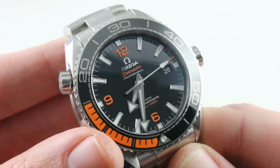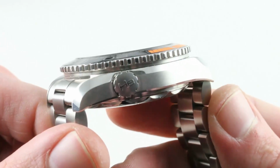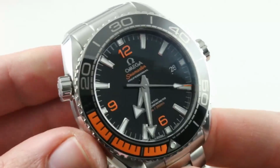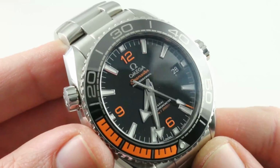I'm also going to give a little bit of a shout out to the narrow spacing across the wrist. These pivoted end links are the business, and if you've got that small or narrow wrist, this watch is easily going to be the one that fits better. Despite being thicker, it does fit more compact on the wrist.